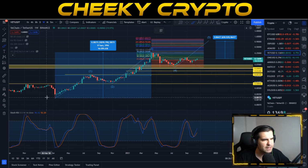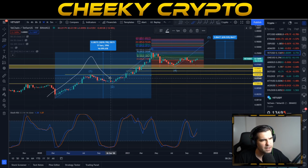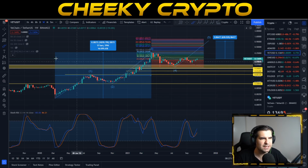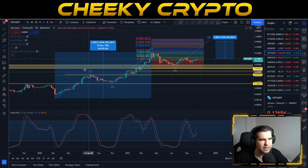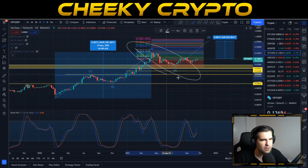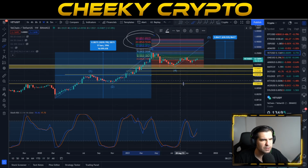So we can see that basically our weekly chart is comprised of 5 impulse waves to the upside. And this is all looking very, very tidy. It's a very neat example of where we are going, which, based on the trends of wave 2, wave 3 and wave 4, we can see VeChain moving up to $1.20.